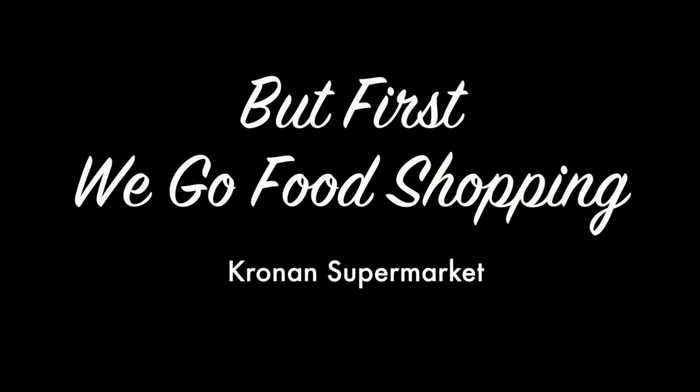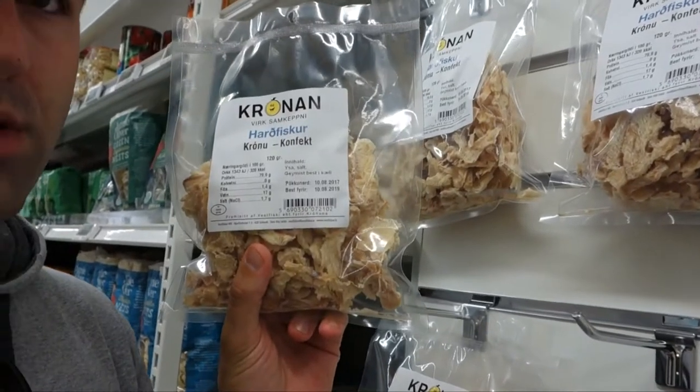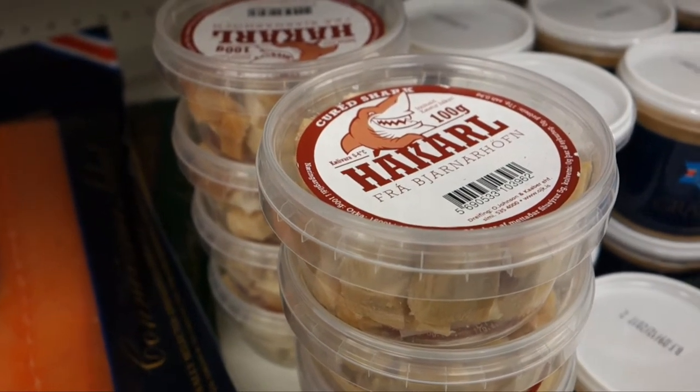Before we hit the town center, we decided to stop at a supermarket to get provisions for our trip and to seek out some of the local delicacies Iceland has to offer. Fish jerky, locally known as Hverfisgata, was high on our list. Fermented shark, not so much, but we still had to try it.